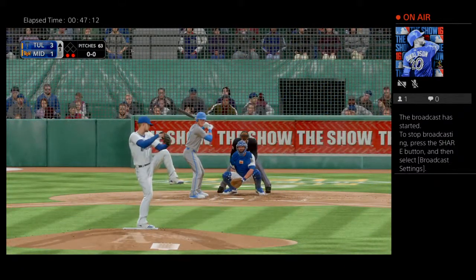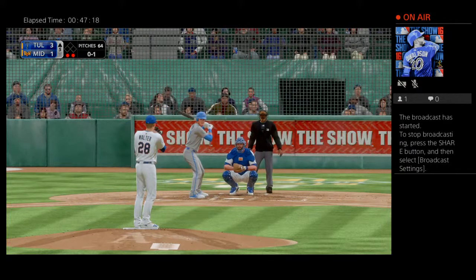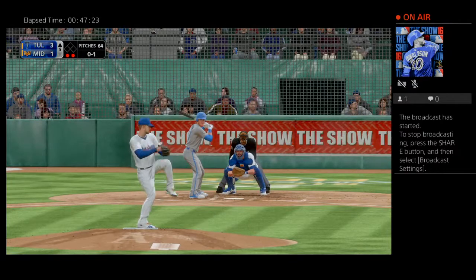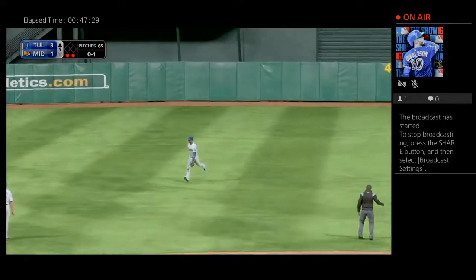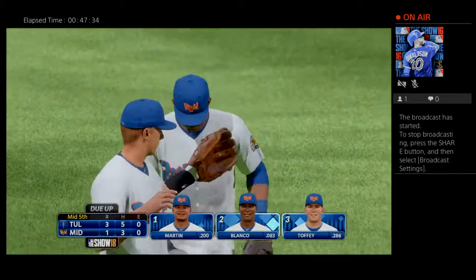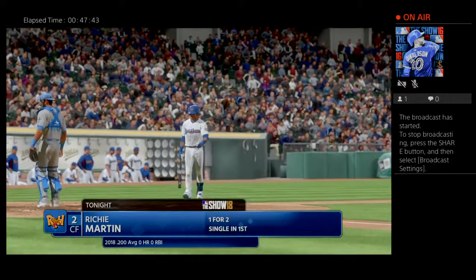First pitch on its way. Right over the middle, knee high. High in the air and drifting out to shallow center. Martin coming in. He gets there to make the catch, and that ends the inning. Ready once again, Richie Martin.